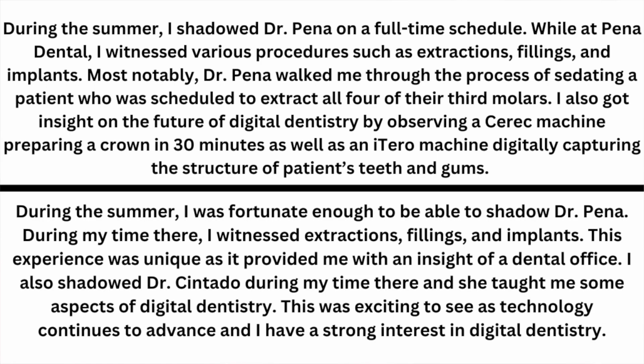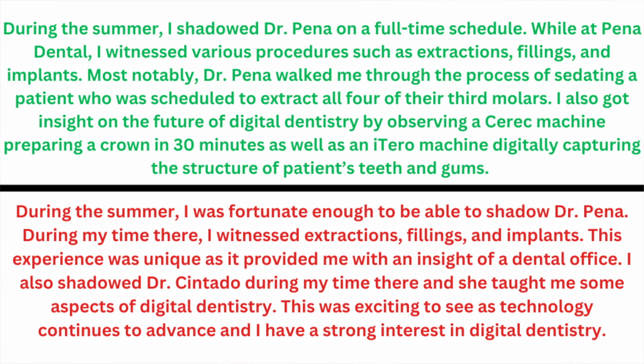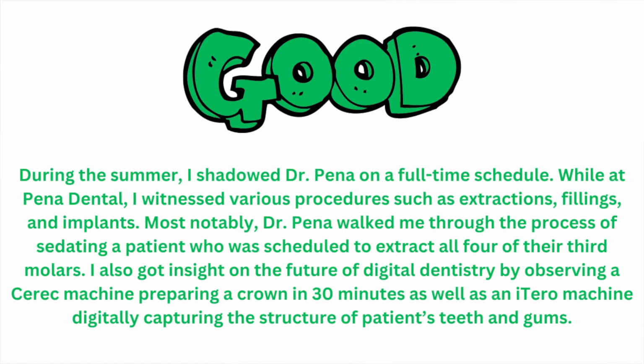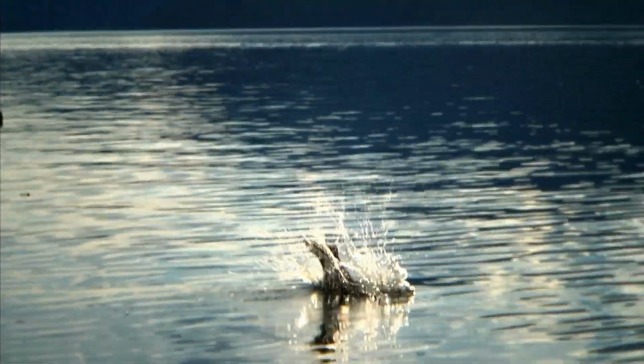So here I listed an example of a good and bad dental shadowing experience. Starting with the bad experience, looking at our second sentence, "during my time there, I witnessed extractions, fillings, and implants." This example was very surface level and it did not have a follow-up on a specific type of procedure I saw that really stood out to me. If we look at our good example, I mentioned most notably Dr. Pena walked me through the process of sedating a patient who was scheduled to extract all 4 of their third molars. Our good example dives deeper into the actual experience and isn't so surface level. So make sure you give good examples because that's what the admission committee wants to read.